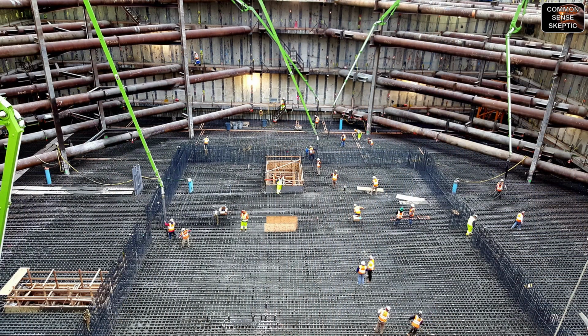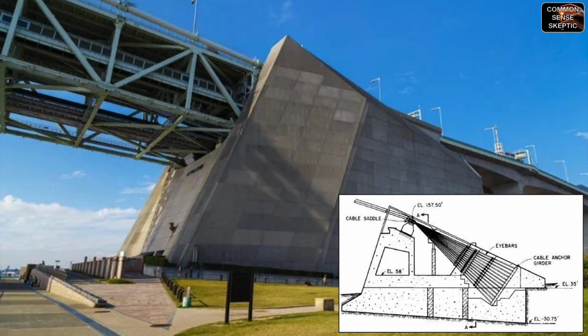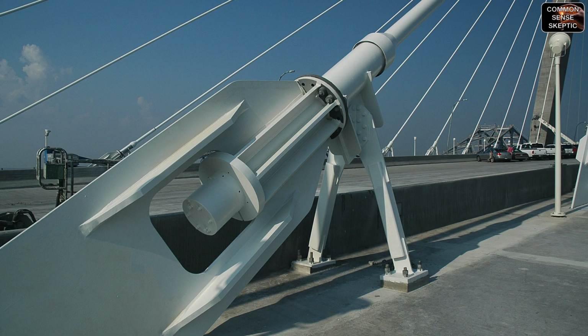It would have to be a massive structure constructed deep into the crust to be able to withstand the forces, but even then, it comes down to a point of connection, presumably one that can be maintained, between the anchor and the cable. This is a rough diagram of the ground anchor required just for cable terminus of a suspension bridge, and these are the connection points to the cable itself.